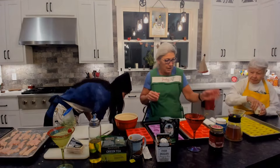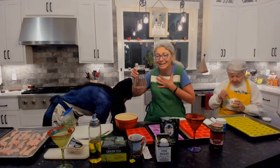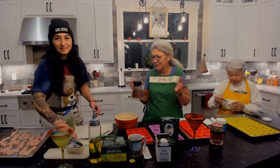And then we'll add the digestion Fido's bone broth. I put it in my coffee craft for ease of pouring. But every one of my measuring cups, when I pour out of them, I make a big mess. So the coffee craft, I think, is going to be a little easier. We'll find out.